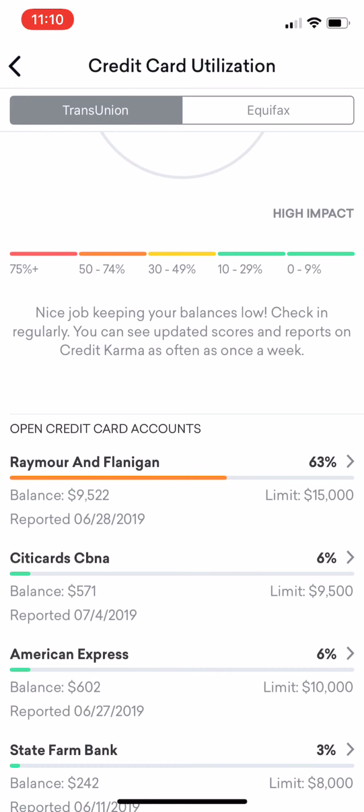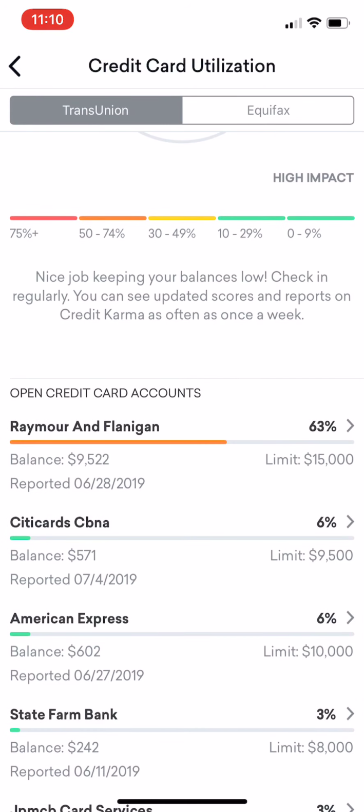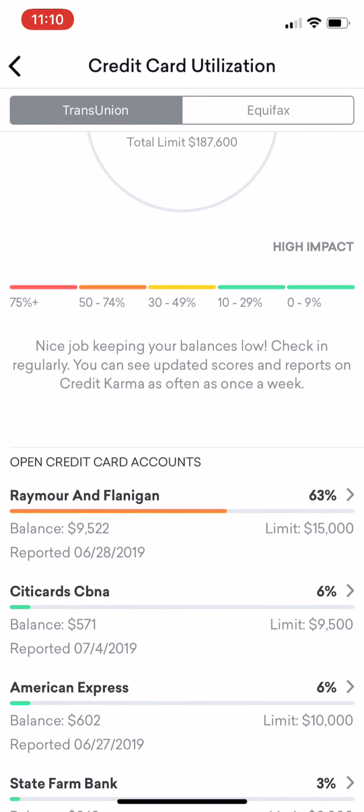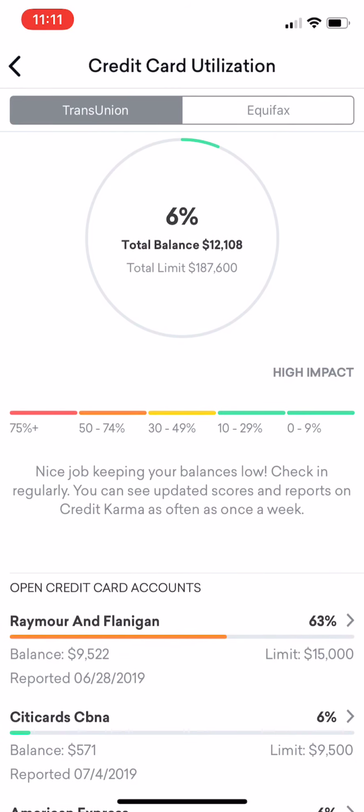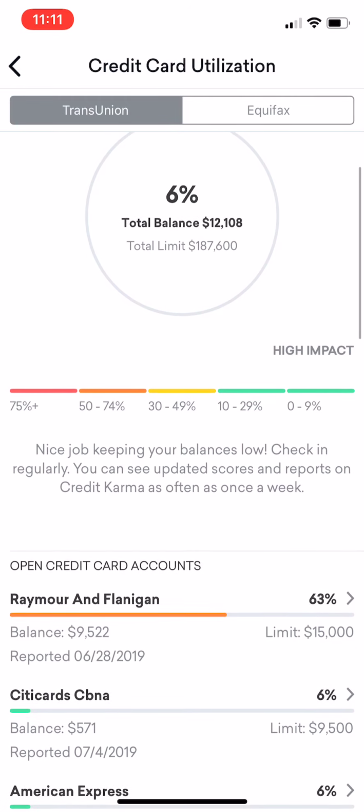I got a $15,000 credit card and I put $12,000 on it. That made my utilization factor on that card 77%. And guess what? My score dropped 20 points. Now again, it's the Vantage score that dropped, but my Vantage score dropped 20 points only because one card was at 77% utilization. My overall utilization went to 9%, and that caused my score to drop.